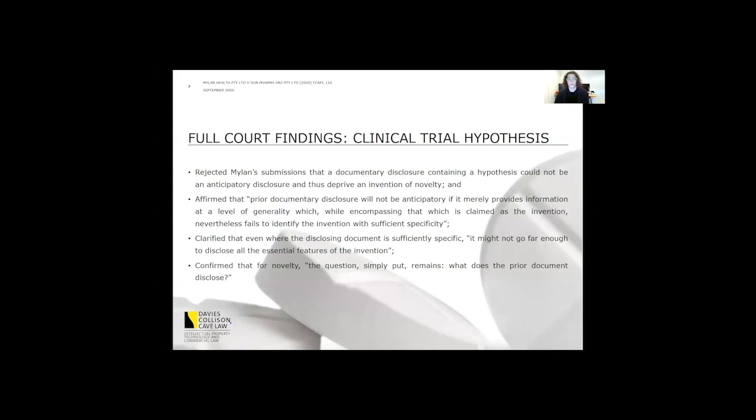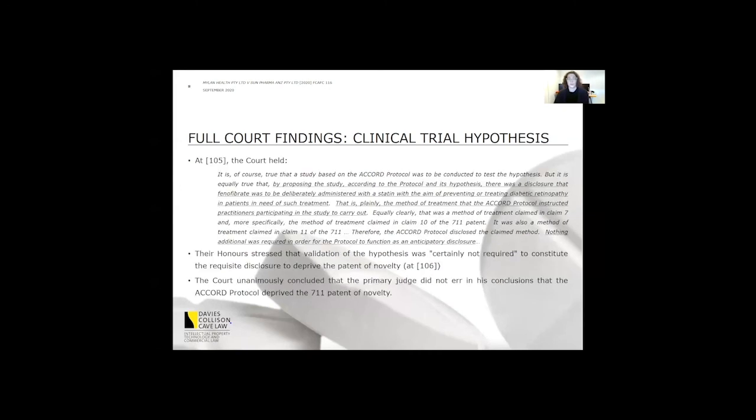Ultimately, the court held that the question, simply put, remains, what does the prior document disclose, which is at paragraph 104. Their Honours went on to conclude at paragraph 105 that by proposing the study according to the protocol and its hypothesis, there was a disclosure that fenofibrate was to be deliberately administered with a statin with the aim of preventing or treating diabetic retinopathy in patients in need of such treatment. That is, plainly, the method of treatment that the Accord Protocol instructed practitioners to carry out, and therefore the Accord Protocol disclosed the claimed method.